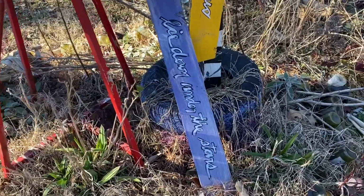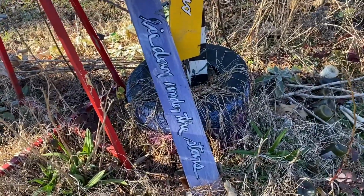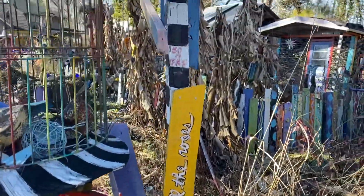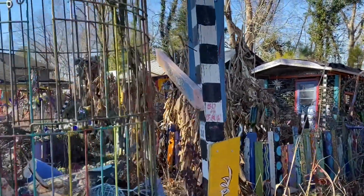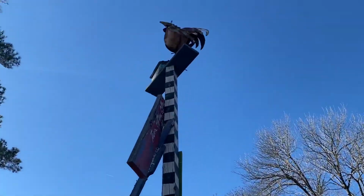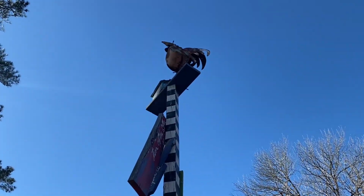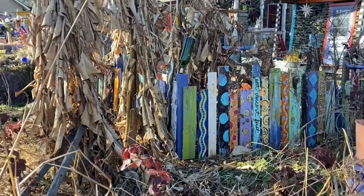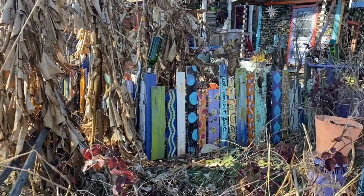This is a sign, like a sign pole with different things you can do, like lie down under the stars, like the little things in life. It says 50 is fab, adopt a pet. It says create your world, and at the top is a chicken. It kind of continues that theming when it says eat dessert first on this fence that's enshrouded by corn.